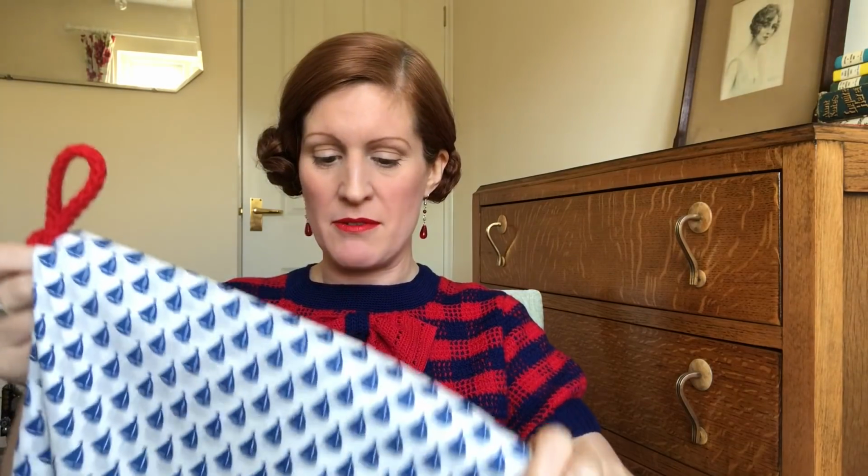There, wouldn't that look so lovely? So that's going to be a really easy project to do. It's just a very basic shape, and just sewing a bit around the top to thread that through. And yeah, as you can tell, I like bows. They're a big 30s thing, but I've always loved bows anyway.